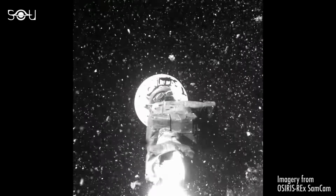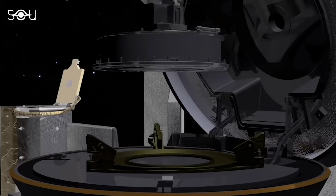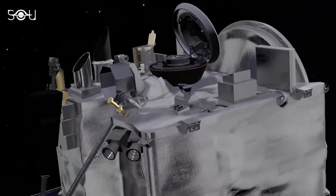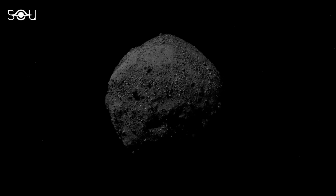The sample was encapsulated, but an issue arose. The material was escaping due to a jammed flap caused by larger rocks. To avoid any more loss, NASA decided to skip the scheduled measurement of the sample and sealed it for return. OSIRIS-REx departed Bennu on 10 May 2021 and began its journey back to Earth.